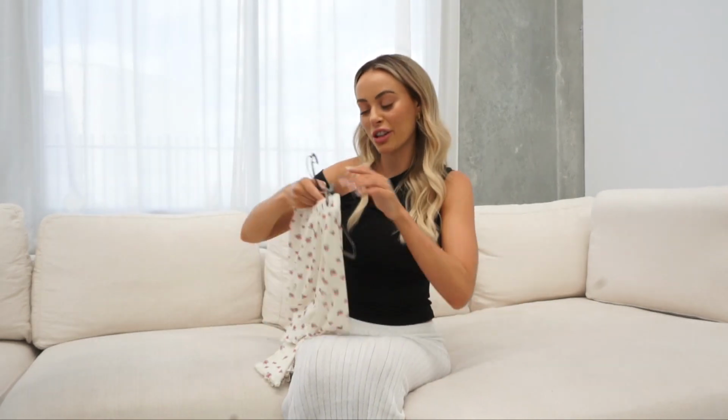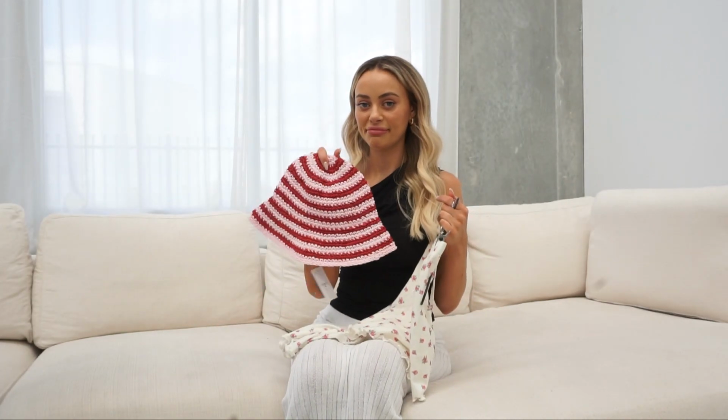I'm obsessed. As you can tell, the floral obsession has begun. Also, I did get this cute little hat from Princess Polly, which I thought would look really cute with it. I'm gonna show you. Oh my God. Delicious, delicious.